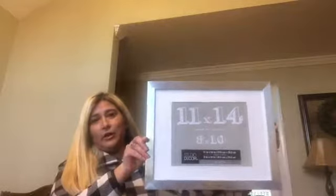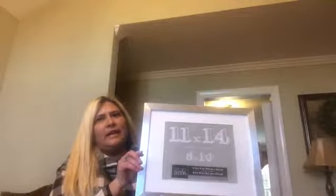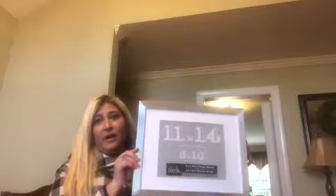So I think my total purchase at this particular store, which was a crafting store, was like $65 maybe. I can't remember the exact amount. Or $63. But I got all of these frames to do the whole entire wall. So that was a really good steal.